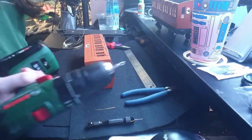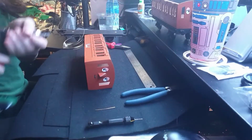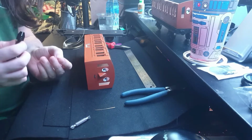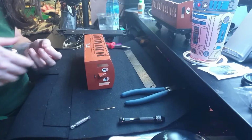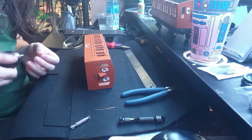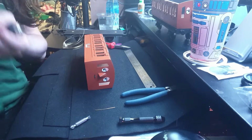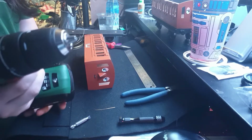So my drill. This does need charging up, but it should have hopefully enough charge left for this stream. Just making sure that drill bit hadn't snapped as I took it out, because it just fell out. It's just the grip, so this should grip it, because I have used it in the drill before. Obviously, you need to be very careful because these are such small drill bits. You need to be careful not to put too much pressure on them, otherwise you'll just snap them. So you should be able to see now.